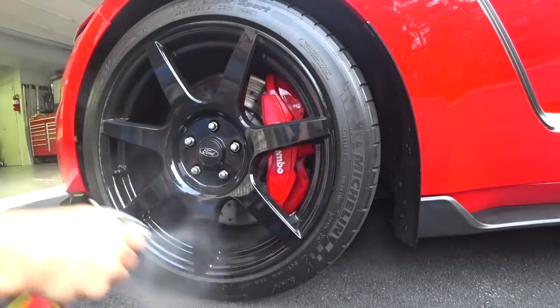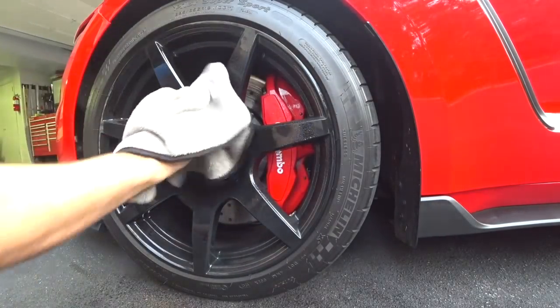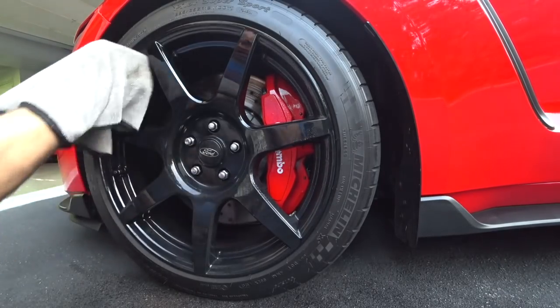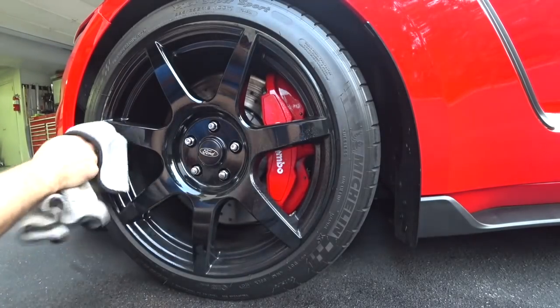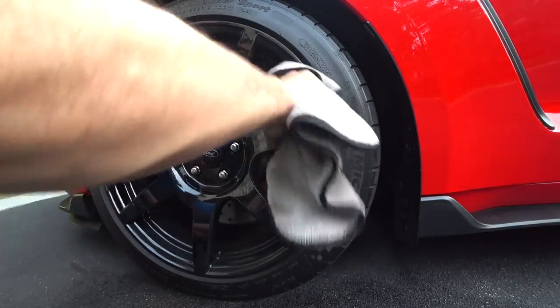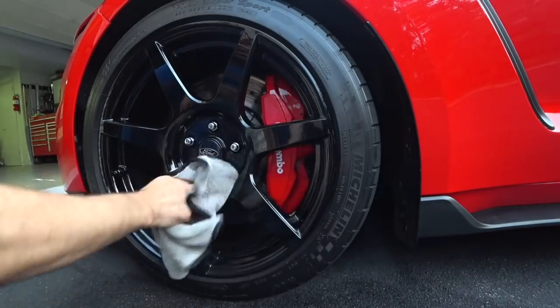And we're gonna hit just like that. And the synthetic polymer in this formula lifts the dirt off the wheels instantly. There's like no effort. You're not gonna run into those issues like if you were to use a cleaner or a degreaser, where you're gonna get spots that are just gonna be missed.